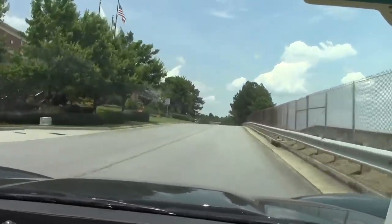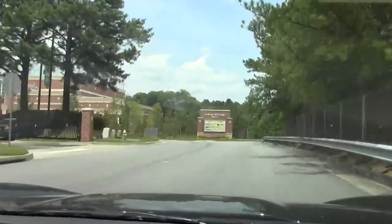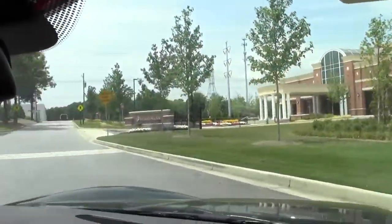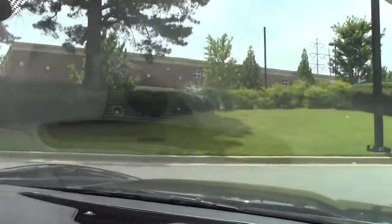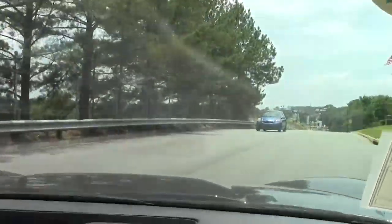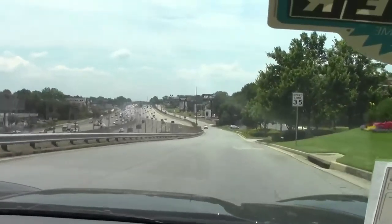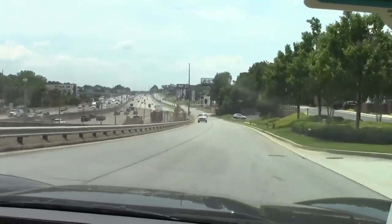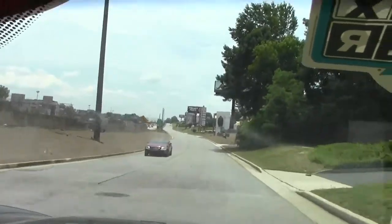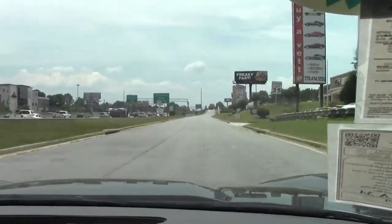Rides very nicely. Air conditioner works fantastic. We have tinted windows in here to keep it a little bit cooler for you. Do the loop and the Buyavette circle. Just a smooth ride through the gears. Flows very well. Steering is very tight.